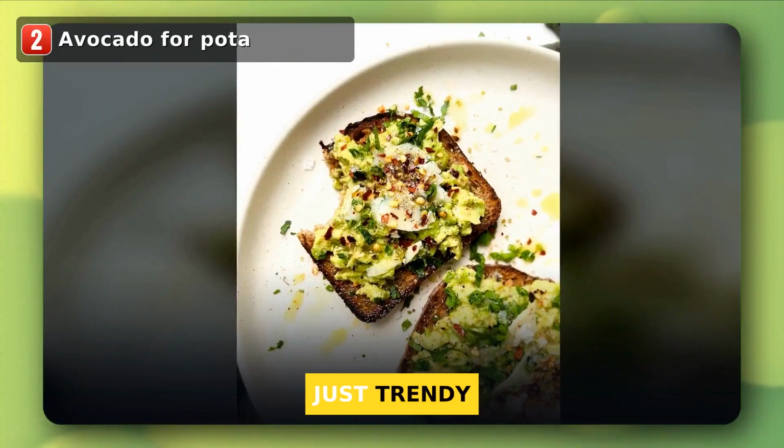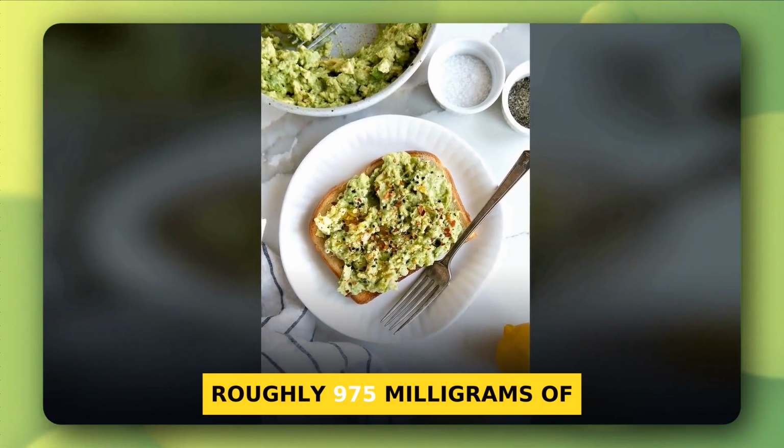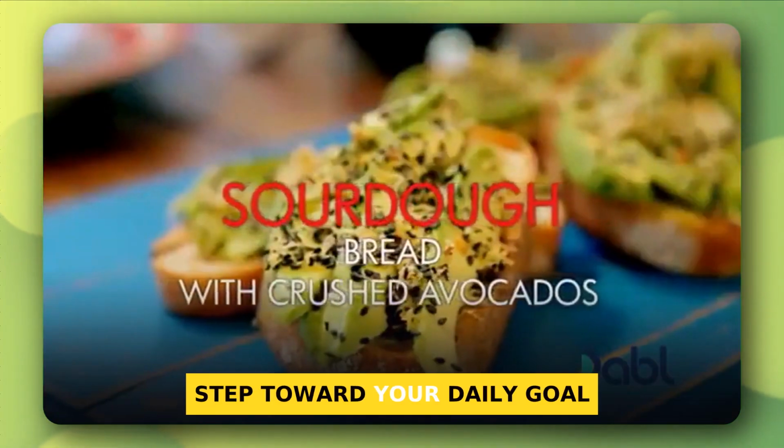Avocado toast is not just trendy. Number 2 is avocado because it is loaded with potassium and heart-healthy fats. One medium avocado holds roughly 975 milligrams of potassium. That is a huge step toward your daily goal.